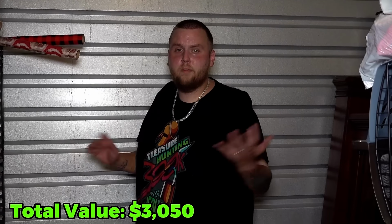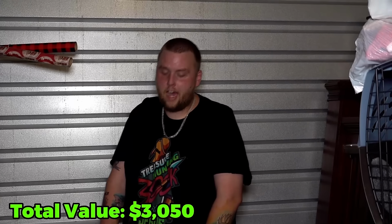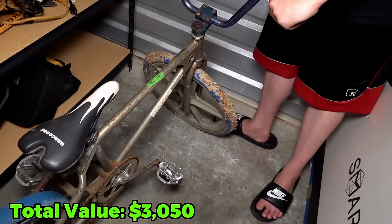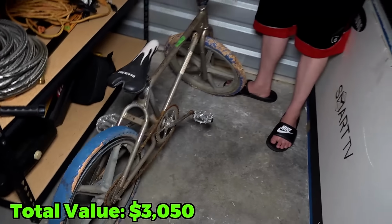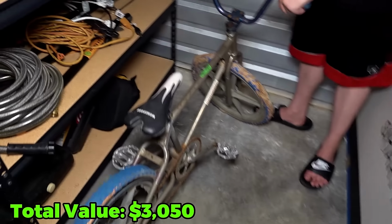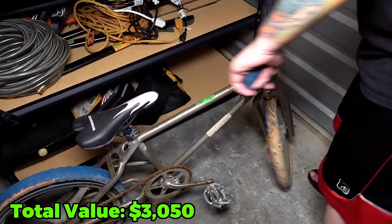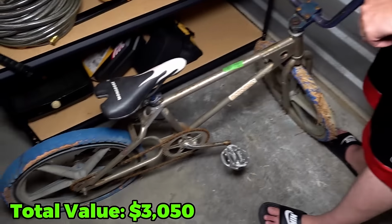Now I'm no bike expert, but if somebody out there is, can you please explain to me how you ride this? I don't know how you would get very far with this thing right here, but this does look like a very old bike. I don't know if there's collectors of these things, old Mongoose. How do you even ride it like this? That's kind of weird, but I guess cool.